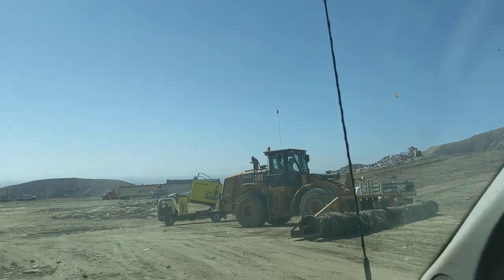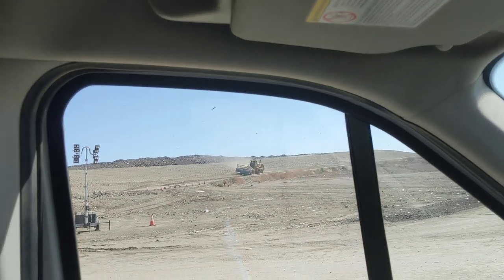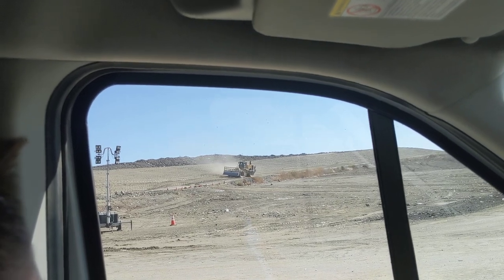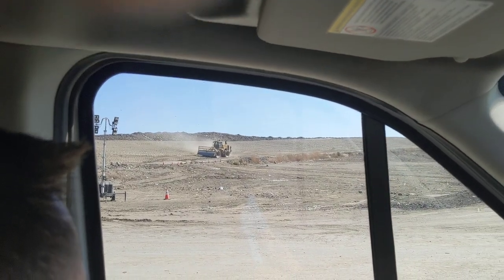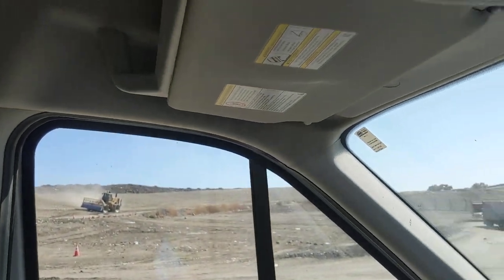So that's a compactor right there that's coming across the slope. You can see the tires. It's called a sheep's foot. It has kind of spikes on the tires. I'd say nubbies, those nubs on the tires. Why is he over there? I'm not sure. I think he's just working his way towards the active area.